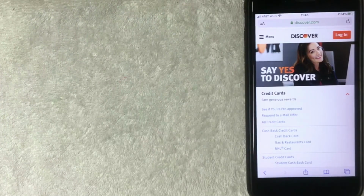So once again, to answer the question, can you delete your transaction history from your Discover credit card account? The short answer is no, you cannot. However, you can take those few steps to help prevent people from looking through your transaction history on your Discover credit card.